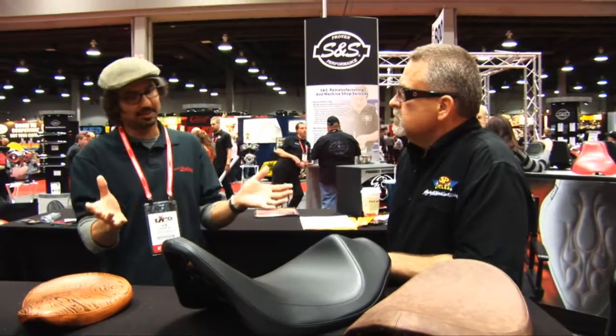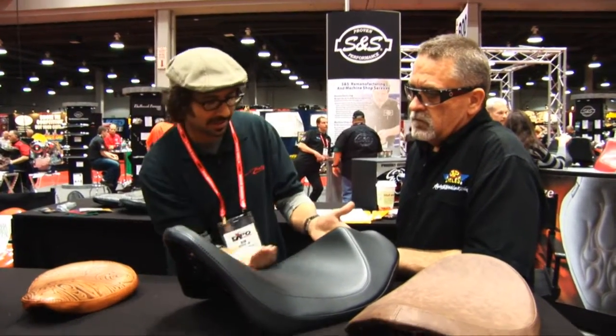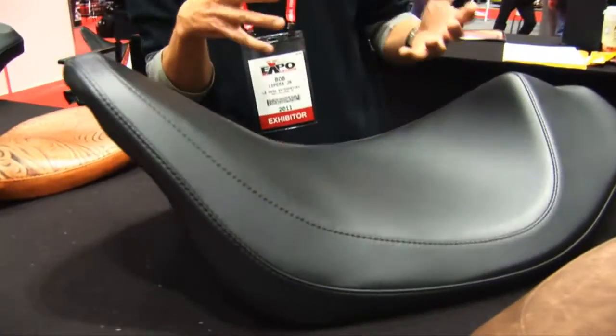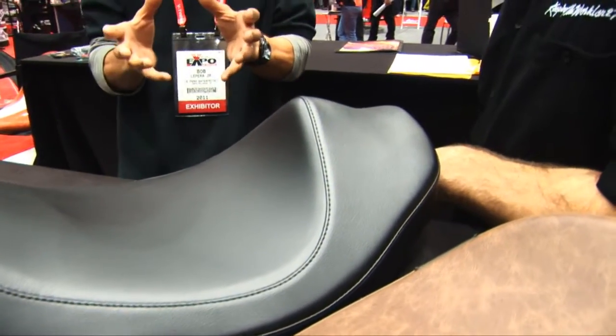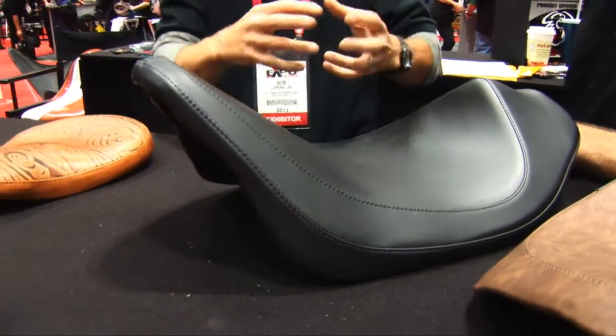I'll take it from there, like the Villain. Tell me about the Villain. The Villain came about when I was playing with my foam cutter, making some cuts in a seat, and I took a step back and looked at what I'd created, and it was something new, exciting. You've got these cut lines in, it's almost a sculpture, but it works. And I made it a little bit narrower because that was the design.